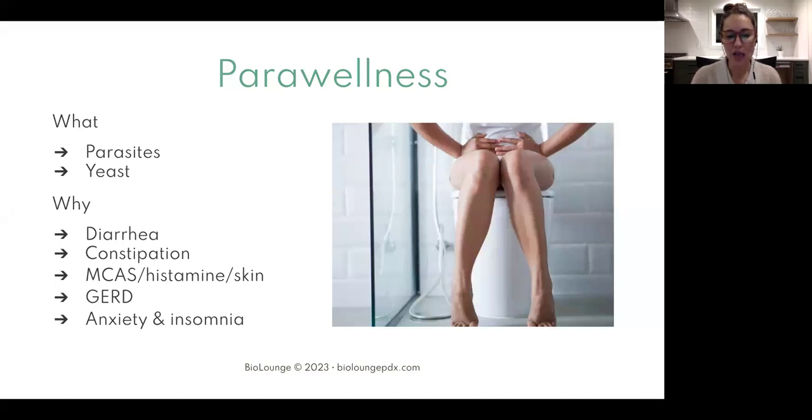And the eyeballs looking through the microscope actually matter. This is not a machine identified test. This is something where we need really skilled eyes looking for really teeny tiny things. And so we've had really, really strong results with sending our stool tests through Parawellness Research and Dr. D'Angelo. So it's testing for parasites and yeast. That's it.